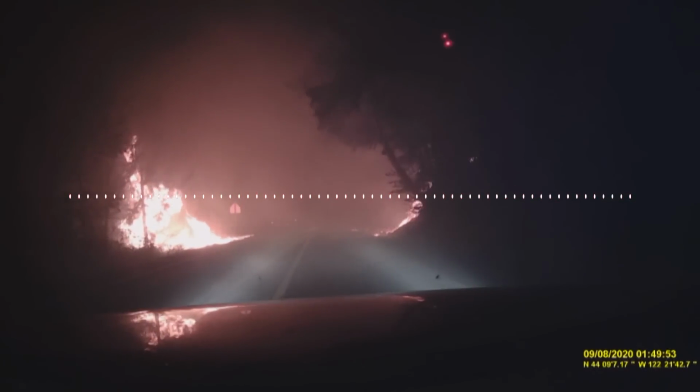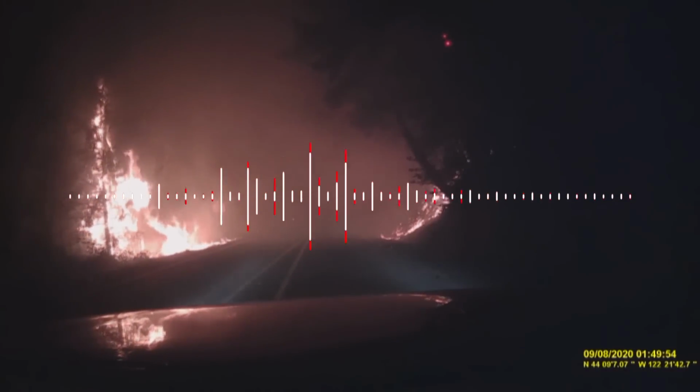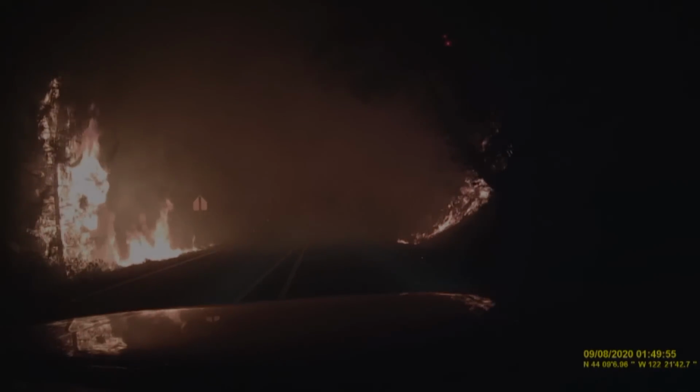Police and firefighters dodged falling trees and boulders on Highway 22 to help get everyone out of the mountains. There's fire on both sides of the road, and I don't know at what point trees are going to start falling on it. It was a frantic escape, and not everyone survived.